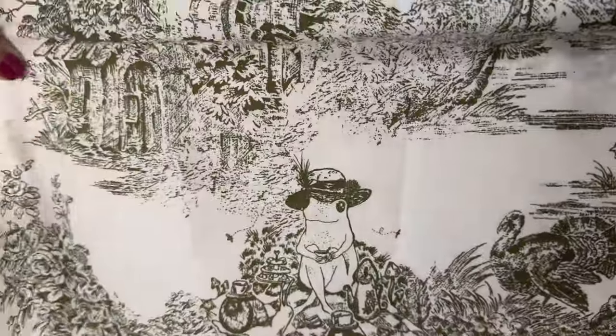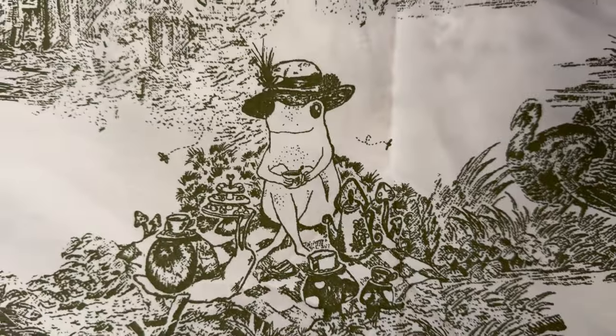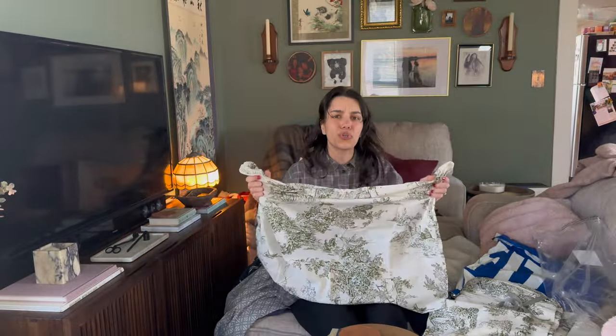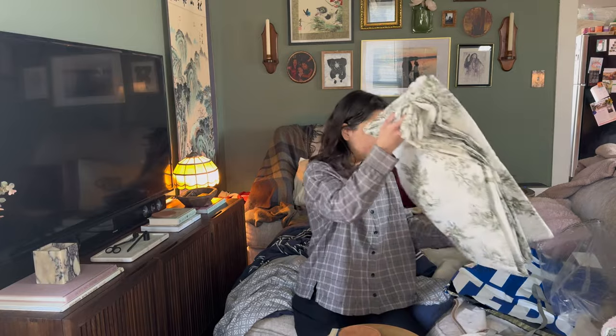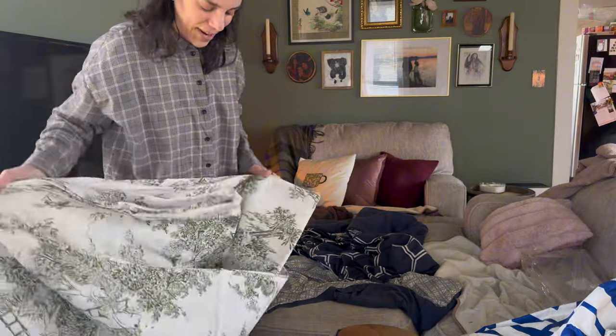So it has these cute little frogs, a more updated, more fun version of the traditional Toile. Is it called Toile or Toile? However you say it, I promise I'll wash this at some point, but for now, I just want to see what it looks like in the room. So let's get the duvet cover on here.